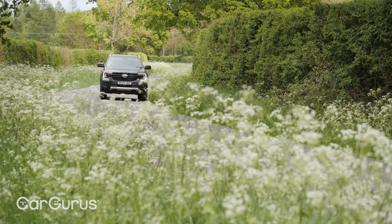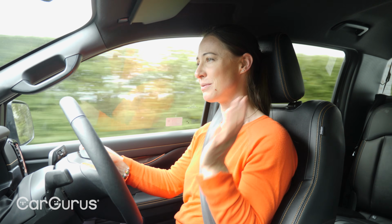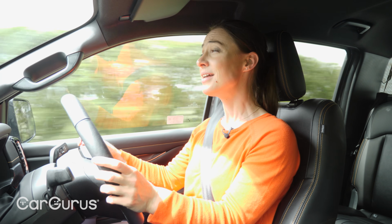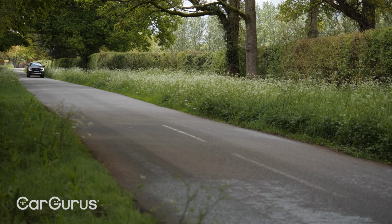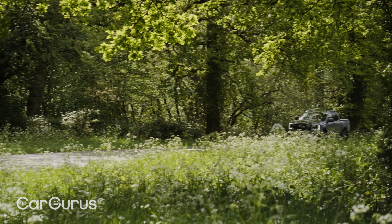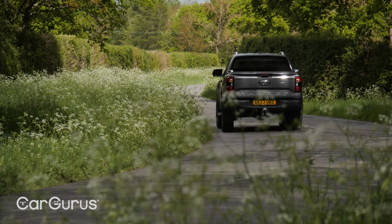Out on the road, the Ranger feels remarkably civilised. Anyone used to old pickup trucks might be expecting it to buck and bounce its way down the road, especially without a load in the bed. But that simply isn't the case. Despite having leaf-sprung suspension in the back and an old-fashioned bolt-on body construction, it feels impressively smooth. It's comfortable and quiet, and the body doesn't even lean too much in corners, and although you do feel the occasional shimmy through the body, it's mightily impressive.